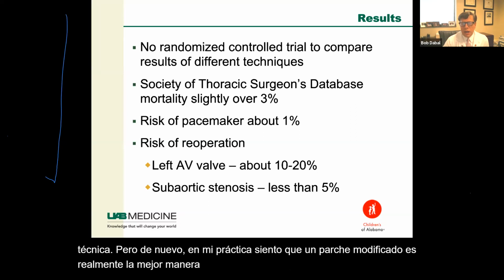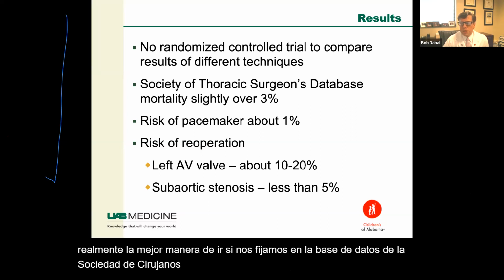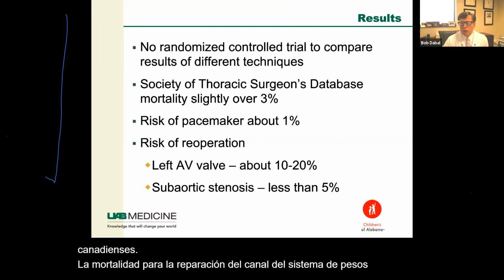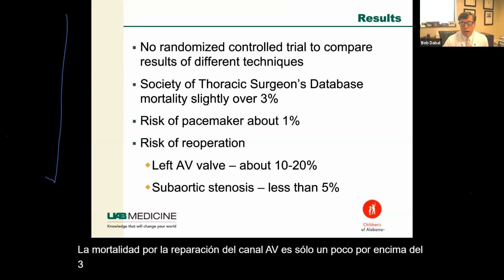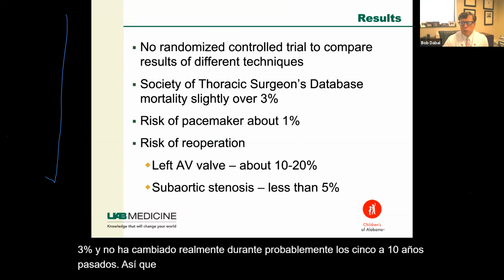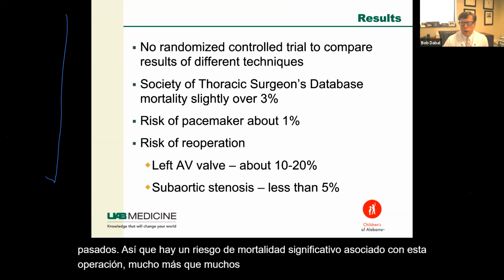If you look at the Society of Thoracic Surgeons database, which really includes most of the programs in the United States as well as some Canadian programs, the mortality for AV canal repair is just slightly above 3%, and it really has not changed over probably the last 5 to 10 years. So there is a significant mortality risk associated with this operation, much more than many of the simpler operations that we do in this age range.